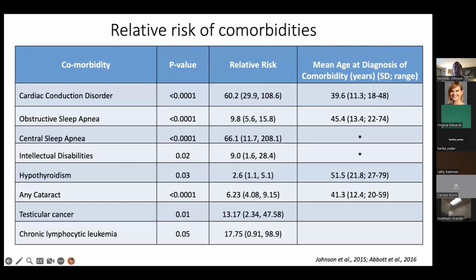Even though it can cause everything, it doesn't necessarily cause everything. When I was at my last institution, we used the Utah Population Database, which is a population-based database that collects demographic and health information on every individual that lives in Utah. We identified individuals with the ICD code for myotonic dystrophy, and then matched them to a larger general population. If you look at that comparison, the relative risk of any cardiac conduction disorder is about 60 times the general population.